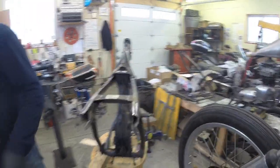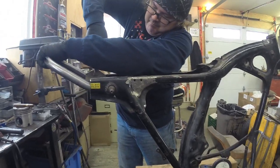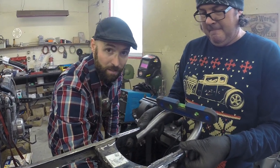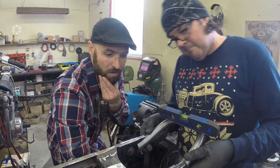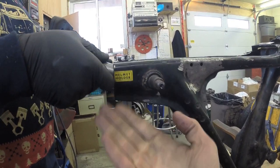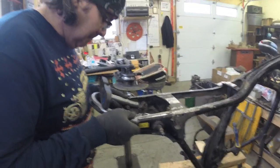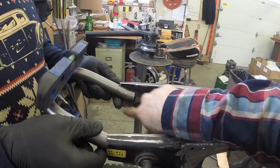Cool. The master at work. Cut it. So basically what Rob's trying to do is figure out a way, because we have to change the frame a little bit, and cut out some of the reinforcement parts. Under here he's going to have to reinforce it. So we're going to cut out a little bit of this, and then he's going to build some metal, kind of like shims. A gusset, he called it. He's gonna weld some gussets under here just to reinforce this part after we cut a little bit out.